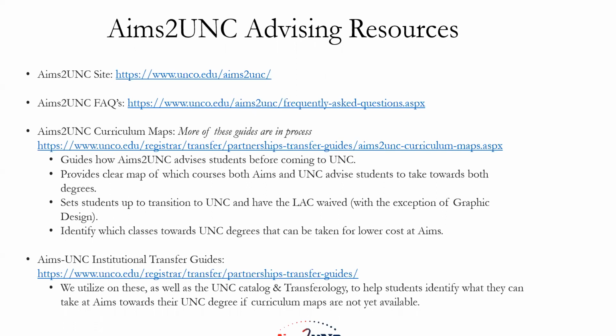Just some advising resources. These are just for you all to know. We do have an Ames to UNC website that's UNC hosted that you can get information on anytime if a student wanted information or their families especially. It has FAQs on there that answer a lot of questions about the program. Curriculum maps and transfer guides.